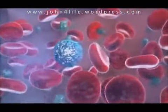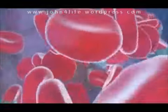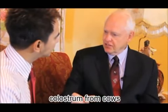So the trauma and the destructive effect would not be necessary? It is not necessary. That's right. It builds a stronger immune system that gives us natural defenses. Yeah. Which mammal then could transfer it to humans, as far as your product is concerned? Well, that's an interesting question, because these transfer factors are common amongst all mammals. And where we obtain our transfer factors from is the colostrum from cows.